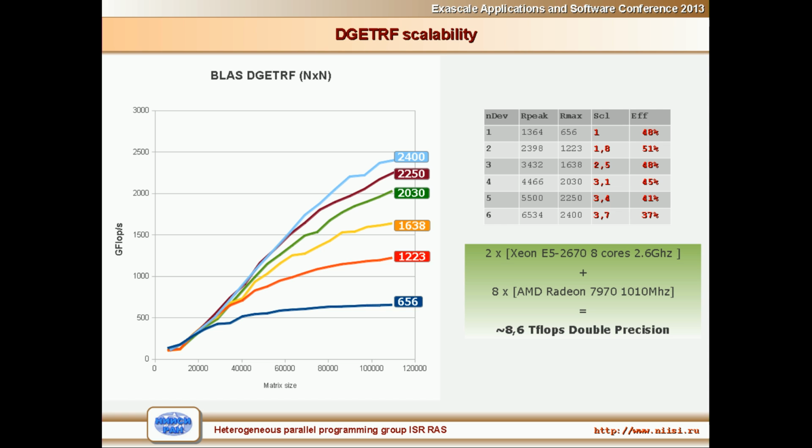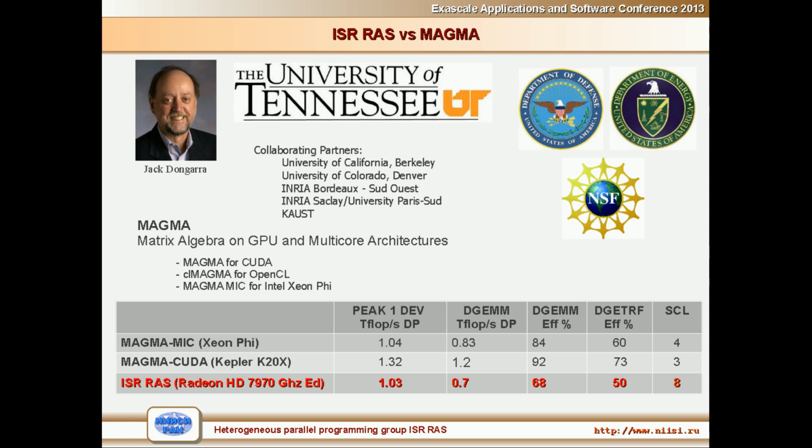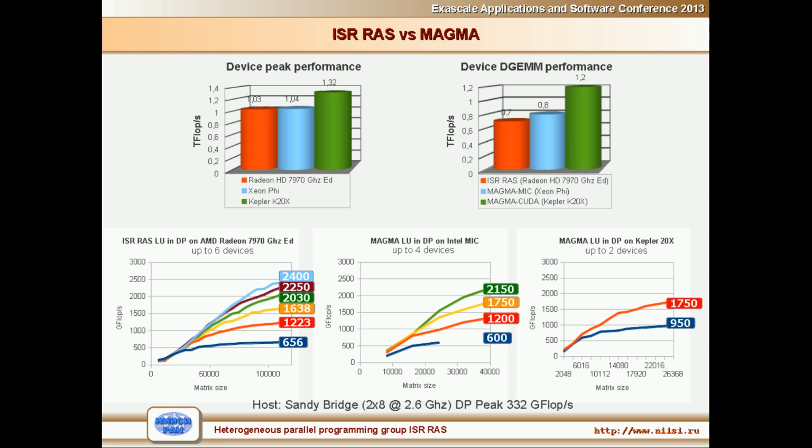We measure the strong scaling on a fixed size of 100,000 doubles, and when we have 6 or more devices, this CPU part negates all the GPU advantages. If compared to one of the world leaders, the Magma library, we have good scaling and the same level of performance. Here we can see the performance on the most popular modern architectures, Intel Xeon Phi and NVIDIA Kepler. In the recently published results, Magma library scales up to 4 devices, and our scheduler scales up to 6 and 8 devices with a competitive performance.